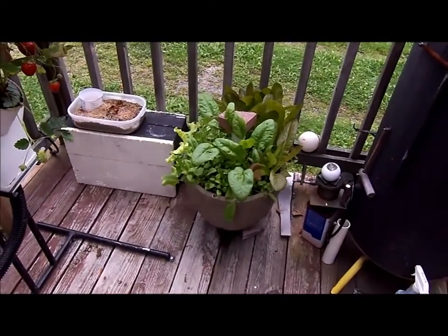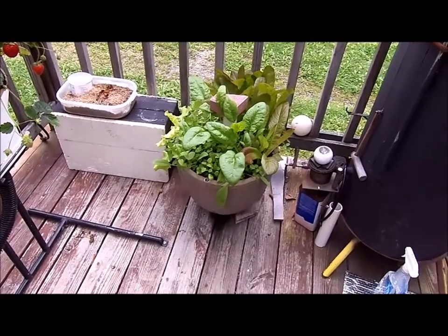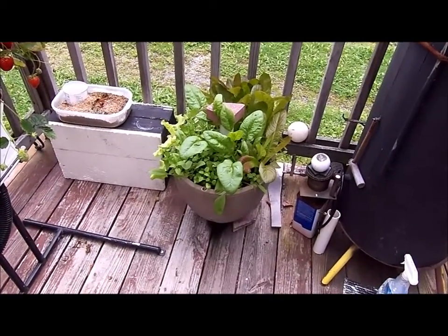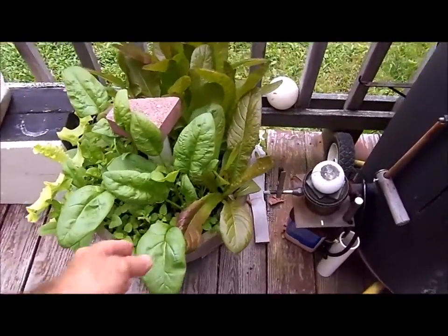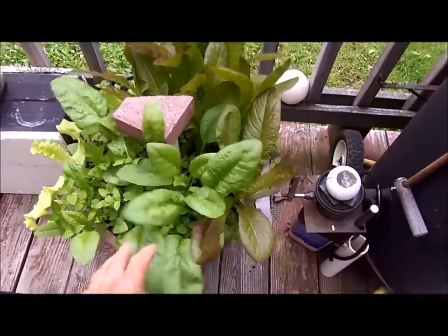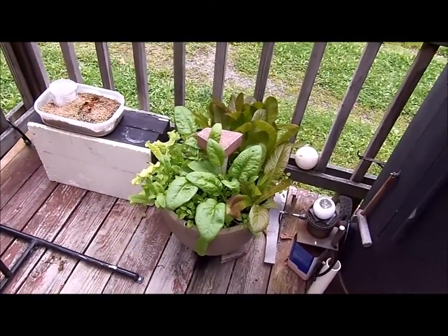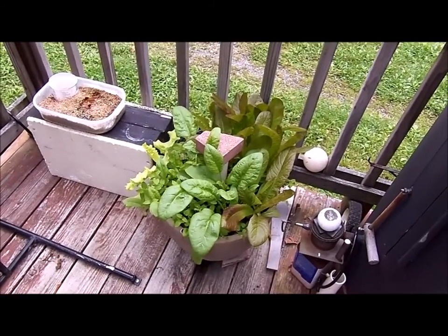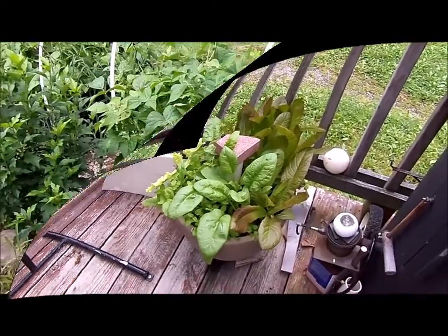I tried a little wicking bed there for some lettuce. I had a tough time with spinach this year, just couldn't grow it. I'm not sure why. I tried and tried time and again, and this is the only one of the very few plants that I got to grow, whether it was in the Kratky system or whatever I tried. Tried different seed, different growing mediums, nothing.